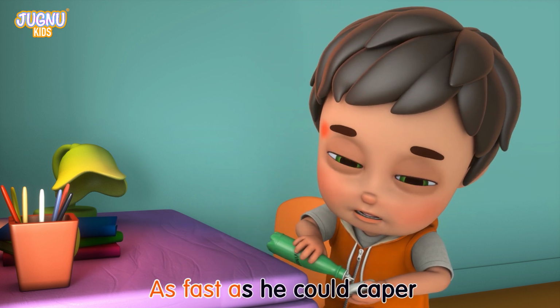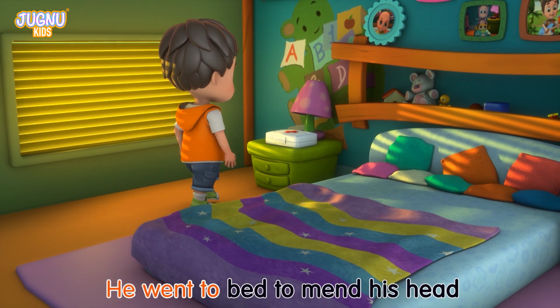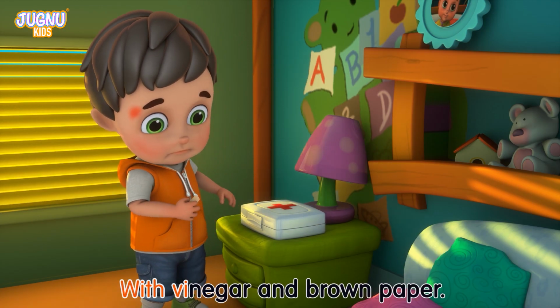Trot as fast as he could caper. He went to bed to mend his head with vinegar and brown paper.